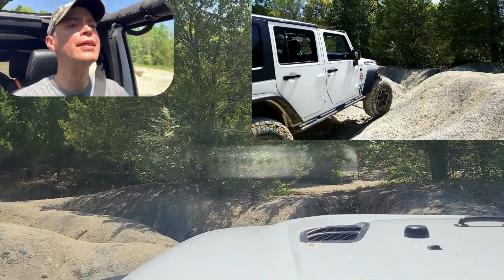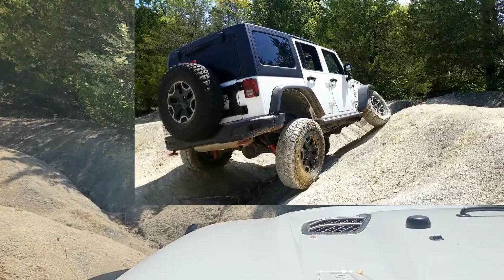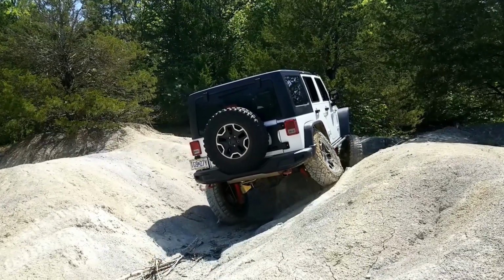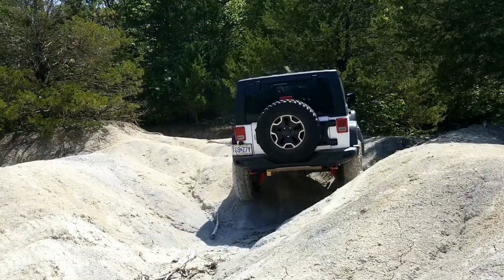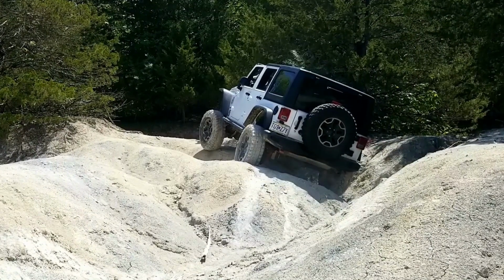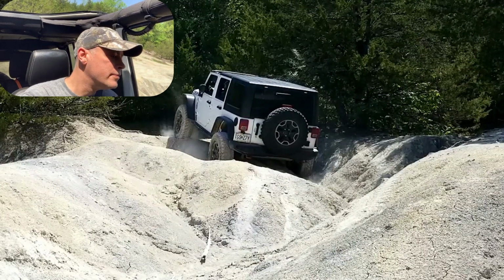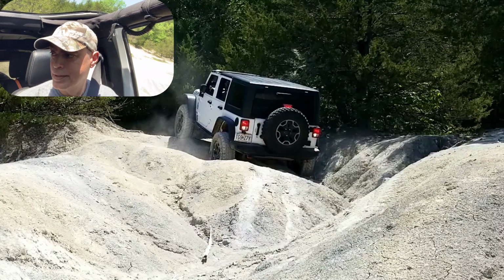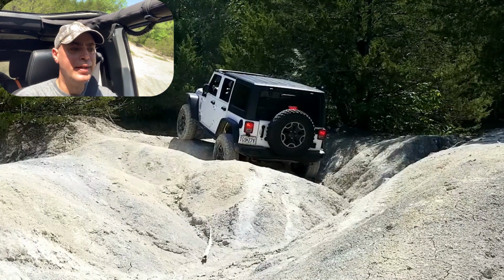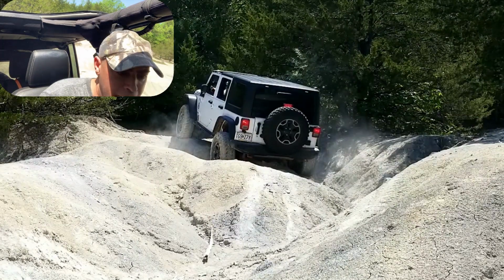Rear lockers. This part's gonna be sketchy. Gun it a little bit. Front lockers here too. Oh. I think I might be high-centered.